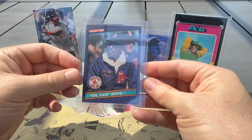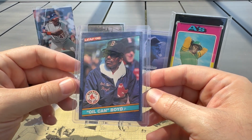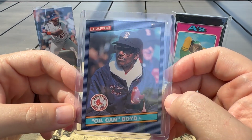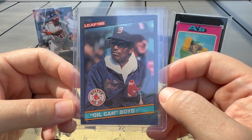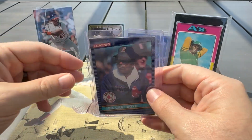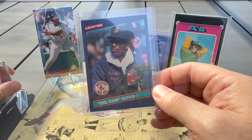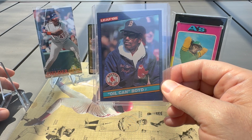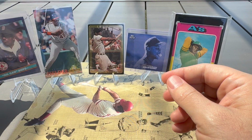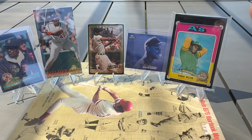And that's the Dennis Oil Can Boyd. This is on Leaf. So yeah, he's got the satin jacket, he's got the towel, glasses, just oozing cool. So very glad to add that. Yeah, I'm pretty sure I picked up one of these maybe, and then I actually pack pulled one off camera. So very cool, very happy to add that. Just makes me feel good to see.